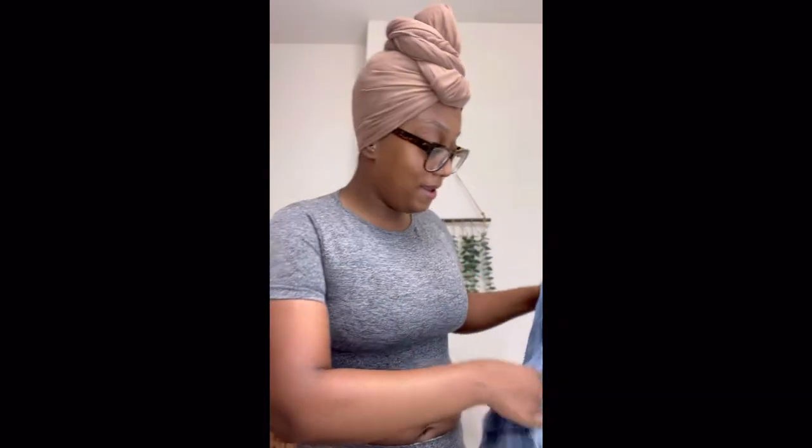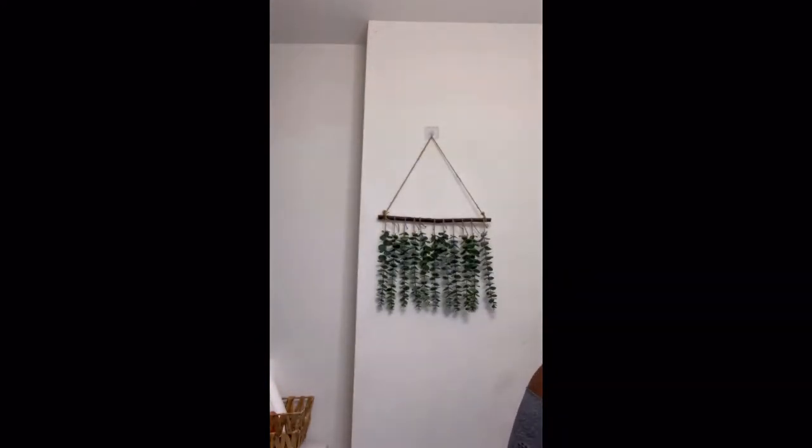I'm gonna show y'all my belly. That's what I call my daughter's stomach. I'll be like, let me see your belly. I'm gonna show y'all my belly. And this is what it looks like today.